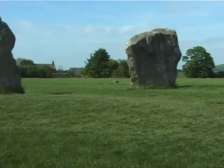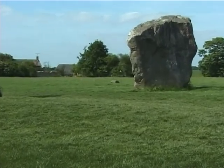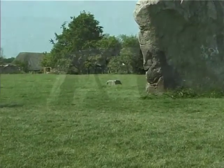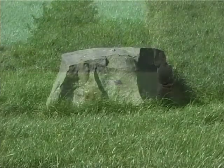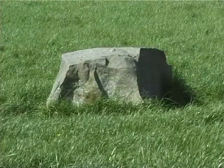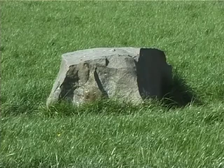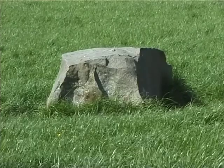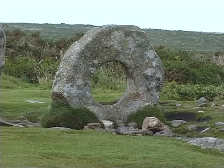Close to these two stands the remaining stump of a stone known as the ringstone. This was initially a stone with a hole laboriously cut through it, but the original stone is believed to have been replaced, still in Neolithic times, with this sarsen stone, which had a natural hole through it. It probably resembled this surviving ringstone at Madron, near Penzance in Cornwall.